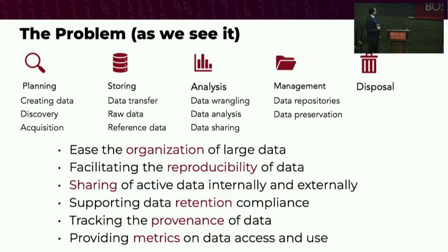So the problem we see is that we need to give them an easier way to manage their large data sets. What counts as a large data set changes from research domain to research domain. If you ask a digital humanities person, 1 terabyte is a huge data set, whereas our astrophysics department has 20 petabytes. They think, no, it's okay. So it doesn't matter how much data they actually have.